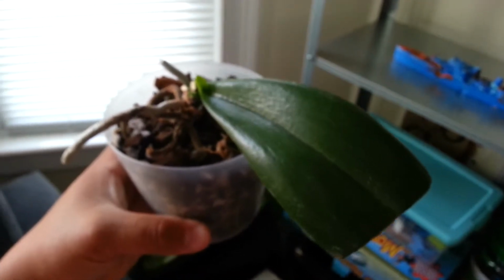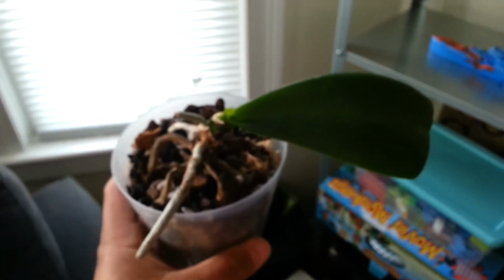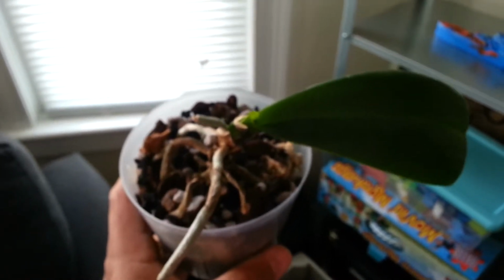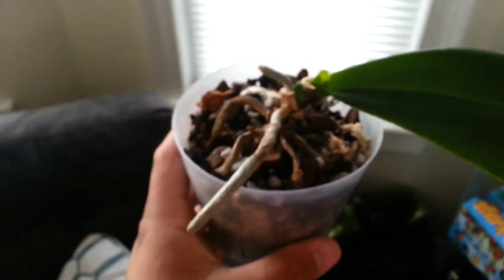This Phalaenopsis was doing so good before the winter, and I put it under a grow light in the basement, and it was a stupid thing to do. I should have just left it where it was, up here, getting not direct sunlight, but nice, bright, filtered sunlight. It was doing really well. I was so happy about this.